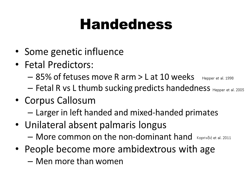It is known that handedness begins in the womb. Most fetuses move their right arm more than their left by 9 or 10 weeks, and fetuses tend to suck their dominant thumb in the womb. Now, left-handed and mixed-handed primates have a larger connection between the two hemispheres of the brain than right-handed primates, but it's not entirely in the brain. Otherwise, why would the presence or absence of the palmaris longus muscle in the forearm relate to handedness?